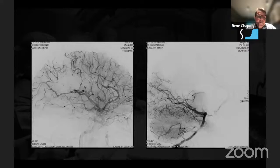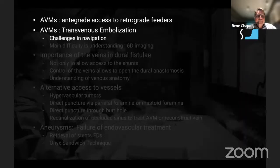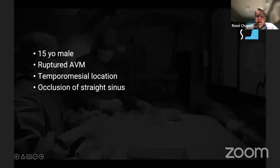So this has become one of the major things in our practice, to find a way to get an antegrade access to retrograde filling arteries. Okay, but transvenous is definitely what has been changing our life. It's absolutely incredible how much can be reached this way, with different difficulties. The veins are sometimes easy, sometimes they are not. Sometimes it may indeed be the limiting factor.